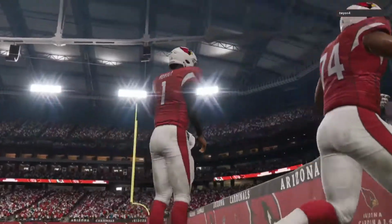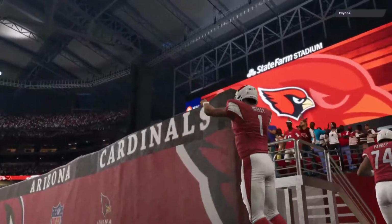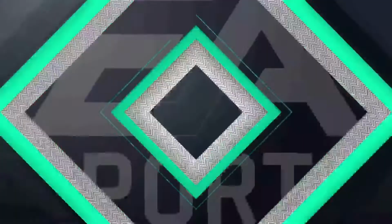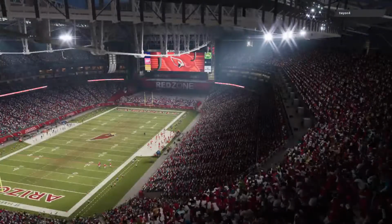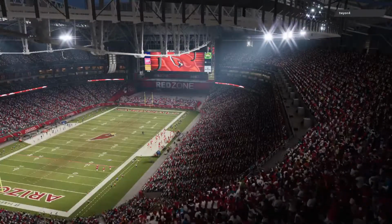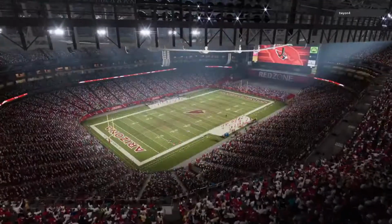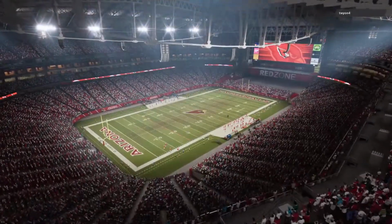So for the Cards, it's a win here in their home opener as they move to 2-0. And they'll get to stay home again next week as the Seattle Seahawks come to town. Meanwhile, for Dallas, they'll fall to 1-1. And they'll get a chance to redeem themselves next week at home against Jacksonville.